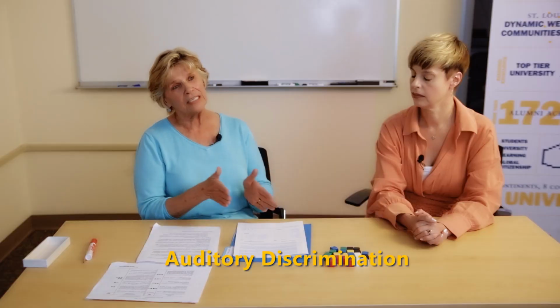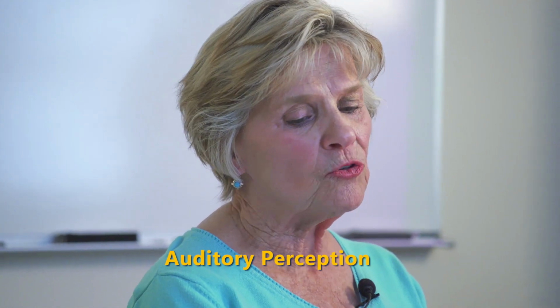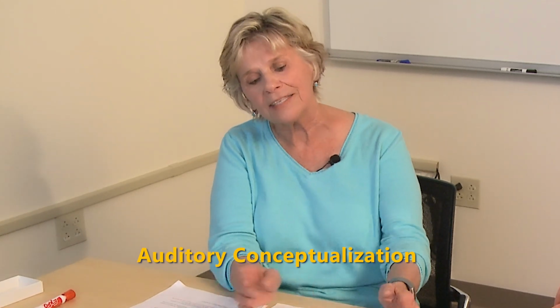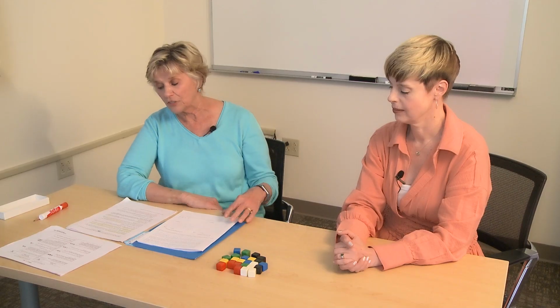So, to define some terms, auditory discrimination is the ability to hear the difference between sounds. So the difference between s and p and b and o. Auditory perception is to hear how many sounds are made, whether they're the same or different, and the order or sequence that they come in. Auditory conceptualization is the ability to use a visual modality in order to show what sounds you're hearing. And in this test, we're using colored blocks to show the sounds, not letters.